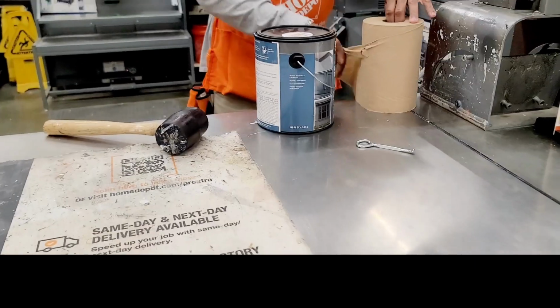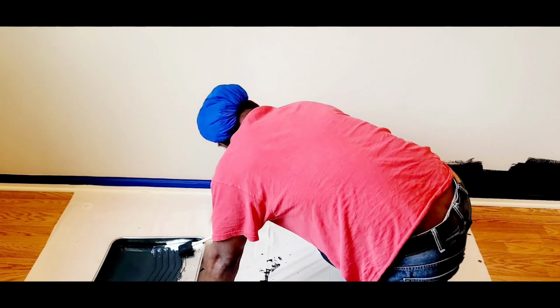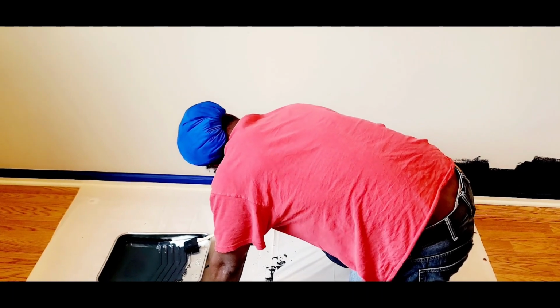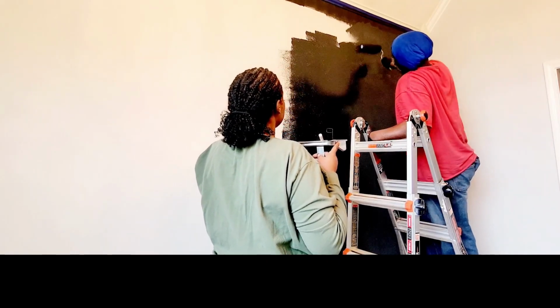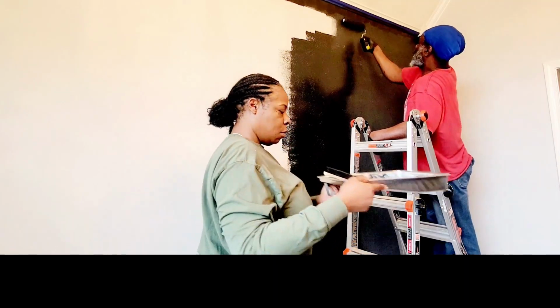Next, I headed to the hardware store for the perfect accent wall color. I wanted a modern and contemporary vibe that would come off as bold yet timeless. So the color I chose was Carbon by Behr. It's a sleek, bold black color that instantly elevated the room.